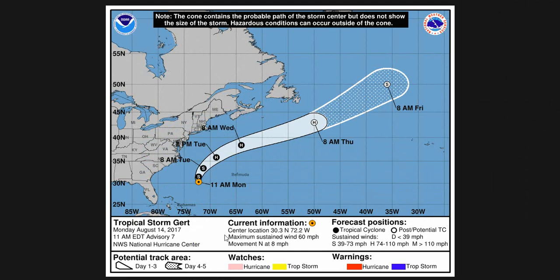This is the 11 a.m. advisory. So this was several hours ago, and this is the max of 60 miles per hour, and it's moving north at 8 miles per hour. So it's moving pretty slow, as you can see here.